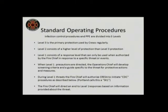Okay, so standard operating procedures. Infection control procedures and PPE are divided into 3 levels. So this is new, all right? We've done this, and it will make sense as we talk about it. Level 3 is essentially what you've got inside your fanny pack, and Tony just covered that very well.